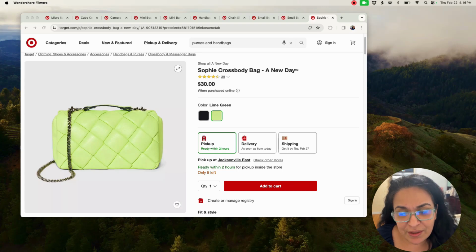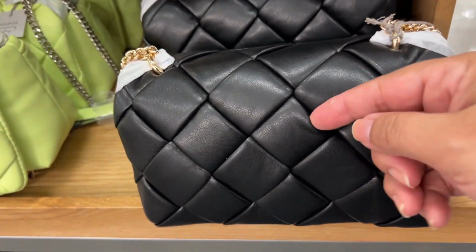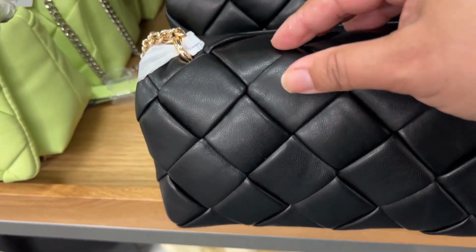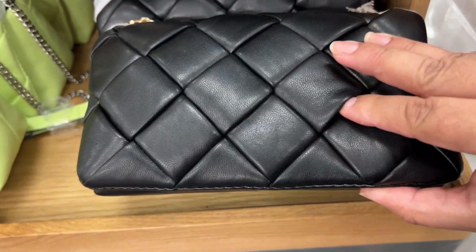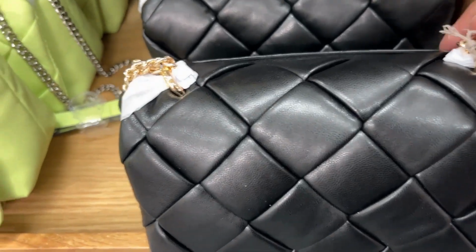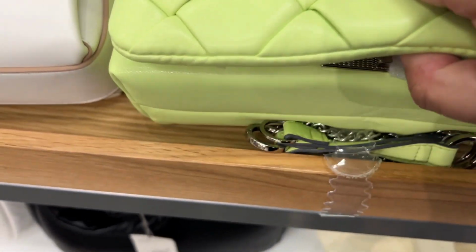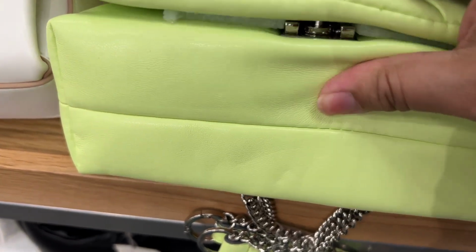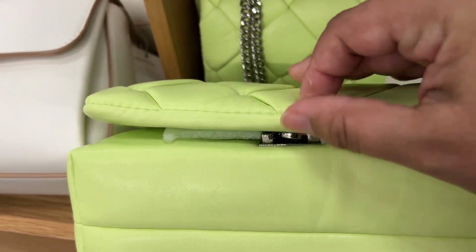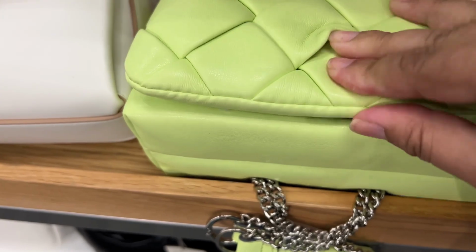When I finally got to the bag display, the very first bag I saw was the Sophie crossbody bag. But look how it's constructed. I was curious to see how it was made. It feels really puffy, like foam. They took strips of faux leather, put foam on the inside, and wove them together. Here's the lime green one, and it's the same thing. The faux leather feels so plasticky. This clasp took me a minute to figure out. Sorry for the bad angle, but it's a button that you slide up to open the clasp. I haven't seen anything like this, so that's interesting.